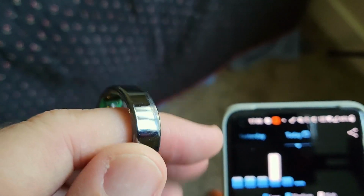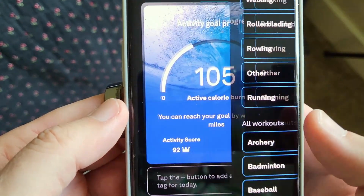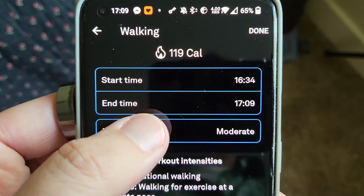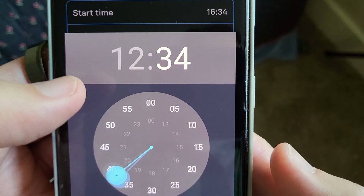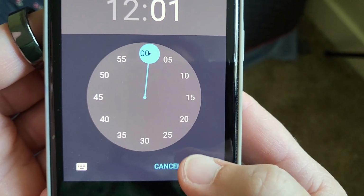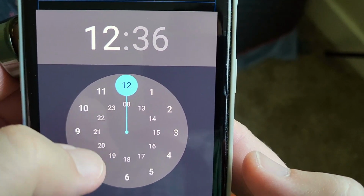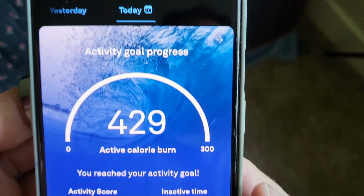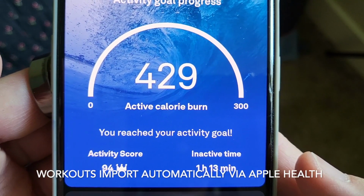C'est la vie. The good thing is, you can just add it. We'll just click plus here, add workout. We'll just say walking and on and off. Well, I did a half-mile walk and I walked around, so we'll just say noon. Yep, 12:01, okay. Walking around to 1,300. That sounds about right. Moderate, done. So now that adds 300 in calories and my activity is done for the day.